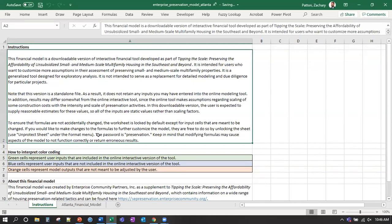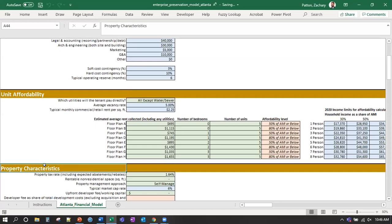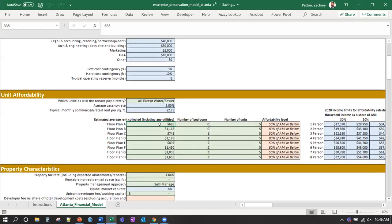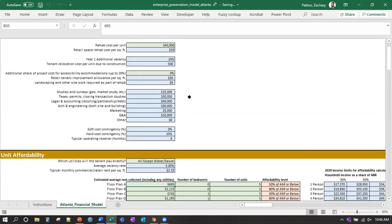One piece I did want to point out here is that the model itself is password protected, but we do give you the password in the instructions sheet. We just password protected it to keep people from accidentally making changes to the model that might distort the results. But if you do want to modify anything in the model, you can type in the password here, which is preservation. So looking at the model itself, you can see that the information is organized according to the same categories as the online tool. You'll see the same green boxes highlighted here that are highlighted in the online tool. But you'll also see a lot of blue boxes that didn't show up in the online tool that you can now modify.